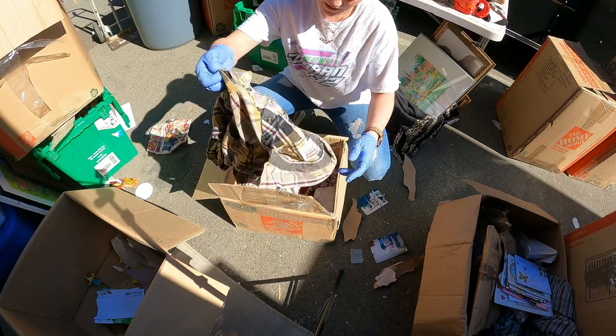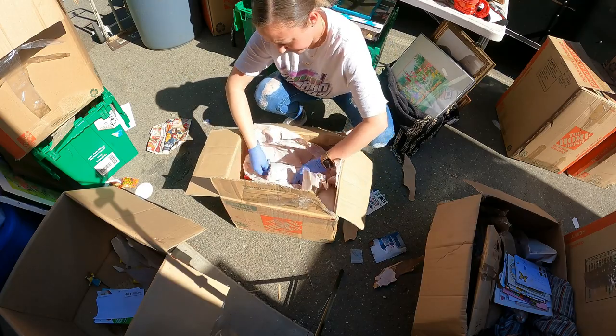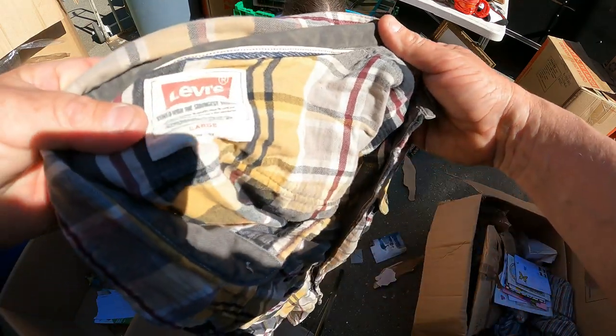Define a bunch. Levi's. Is it 501 Blues? Here's the older one.